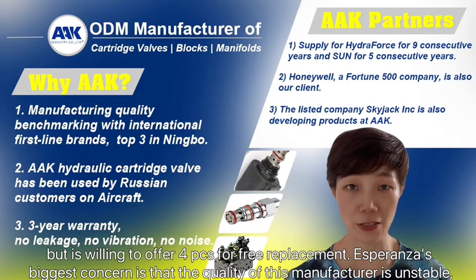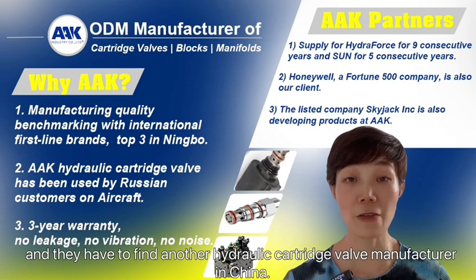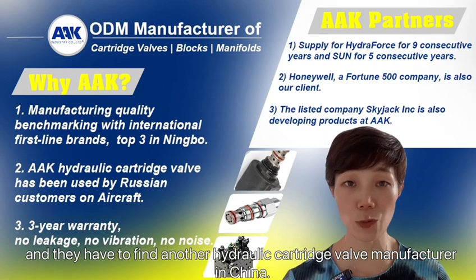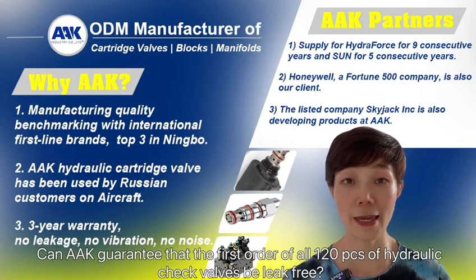Esperanza's biggest concern is that the quality of this manufacturer is unstable. They have to find another hygienic cartridge valve manufacturer in China. Esperanza left a message on the AAK website. Does AAK have hygienic check valve CV0820? Can AAK guarantee that the first order of all 120 pieces of hygienic check valves be leak-free?